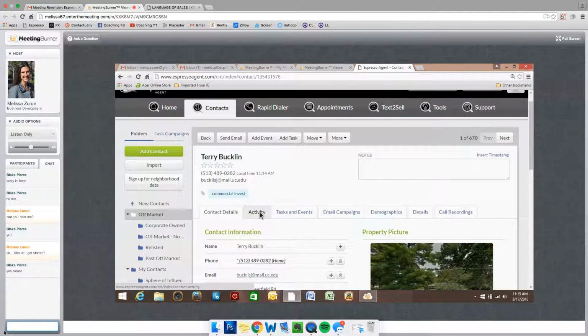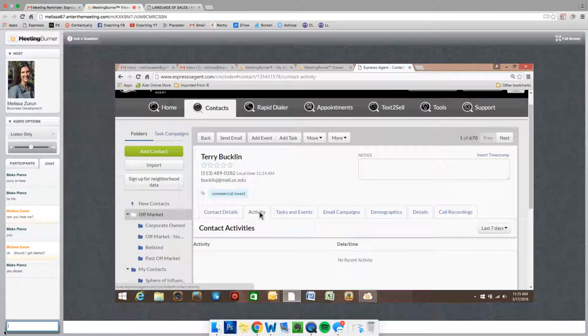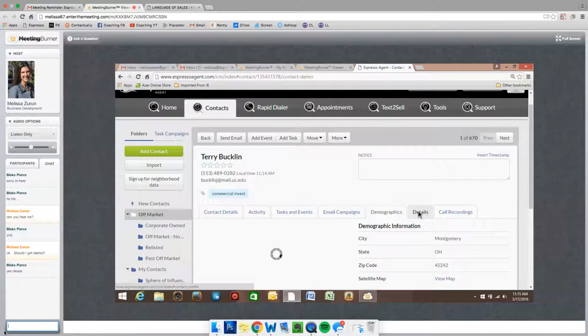So a lot of neat little functions here, and of course you've got your activity. Anything you've done with this particular contact will be listed here, the tasks and events and so forth. So you've got a lot of information right at your fingertips.